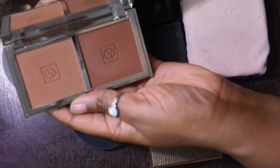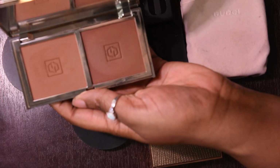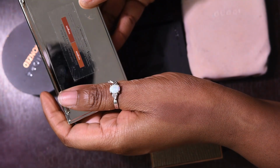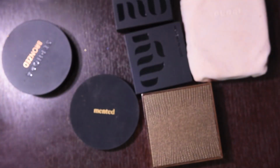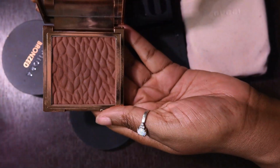Jouer. This is an actual bronzer duo. I remember getting somewhat decent results, but not loving the results. So I think we're going to go ahead and get rid of this too. This is Deep to Dark. Let's just say goodbye.